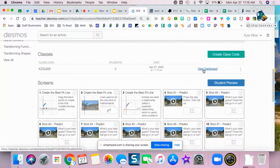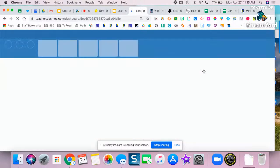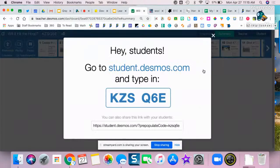So I'm actually going to go into the dashboard. When you open it up, it's going to have the different screens across the top, the different slides that you would follow. It also has where the students go. The students would go to student.desmos.com, and they would type in this code. Caps doesn't really matter.